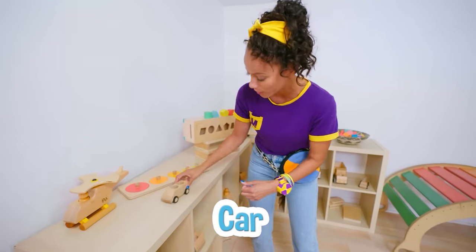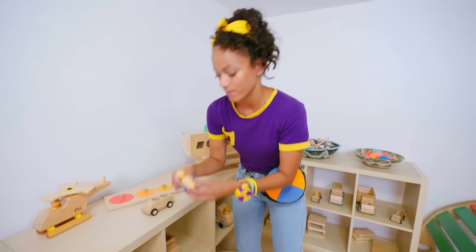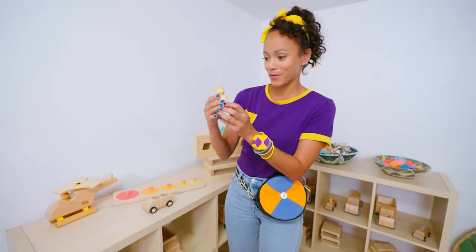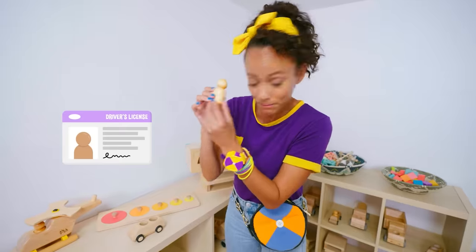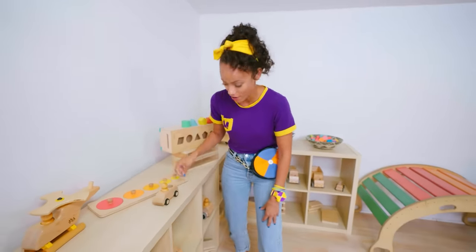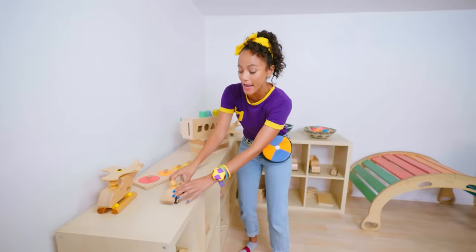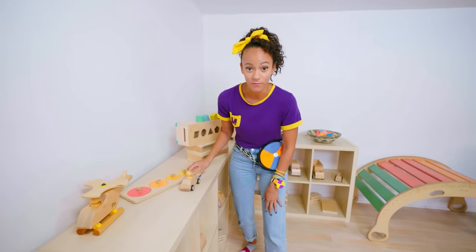A little car. Uh-oh, it needs a driver. Oh, I can drive. Oh, you can? Can I see your driver's license? Whoop, looks like you. Yep, okay, get on in. All right, enjoy the ride. Vroom. Whoa, whoa, hey, slow down. My bad, it's okay.